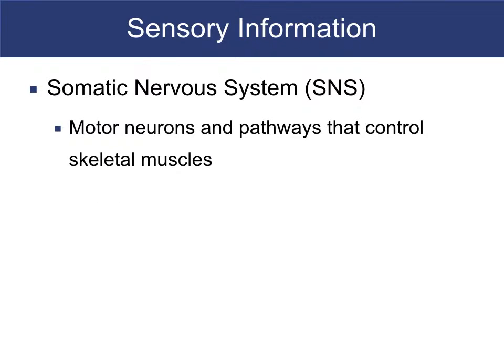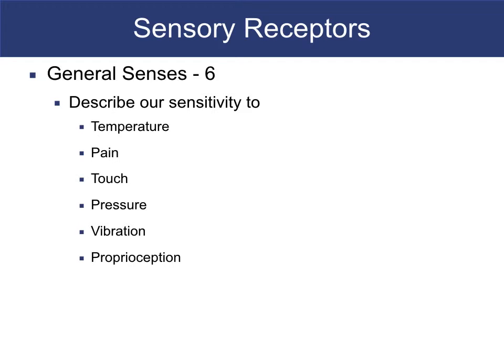Somatic nervous system, this is the next part. SNS, the somatic nervous system, is basically the motor control of the muscles that we can control, the skeletal muscles. All right. As far as senses, we have basically six of them. Temperature, pain, touch, pressure, vibration, proprioception. I'm probably not going to ask you to list those, but you will need to know a little something about each of the receptors that picks those up.